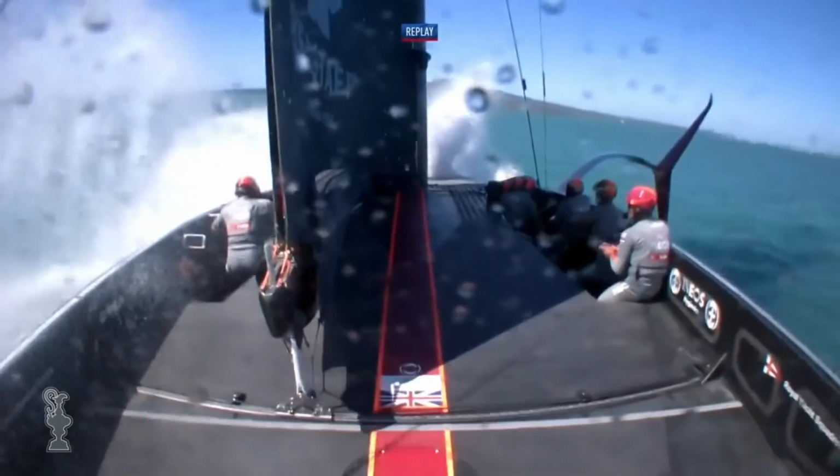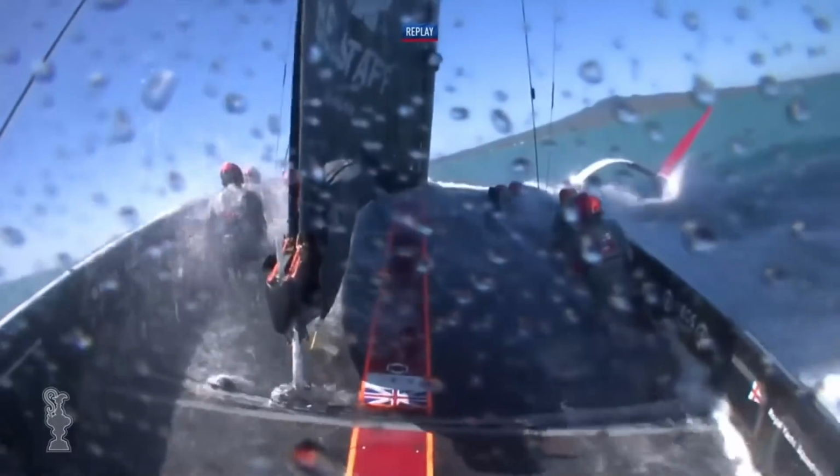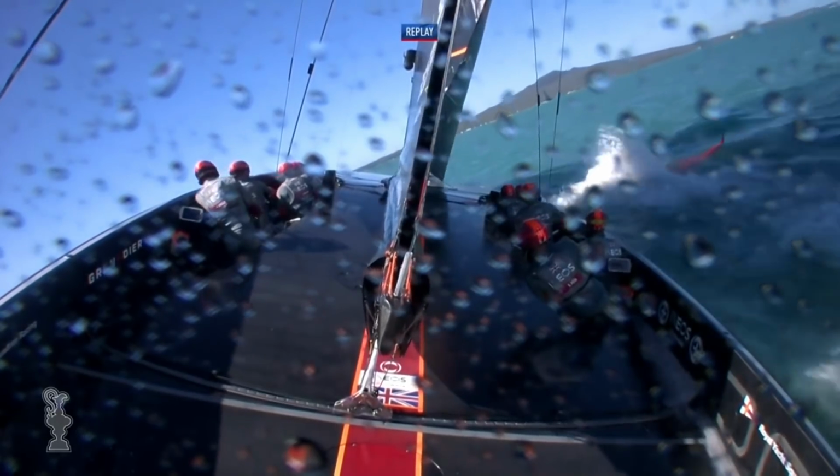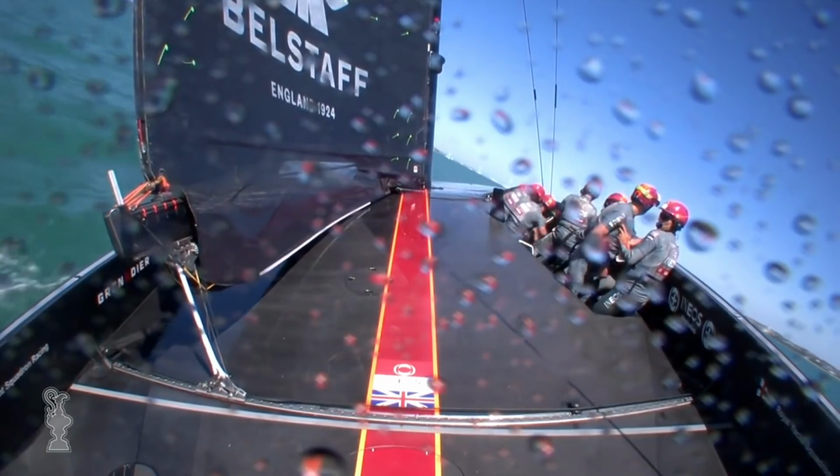Yeah, here's that crash again. It's pretty violent, isn't it? Yeah, it is. A lot of water coming over the boat. It actually looks a lot worse than what it felt on board. But you carried on in that race, didn't you? You got round the course.